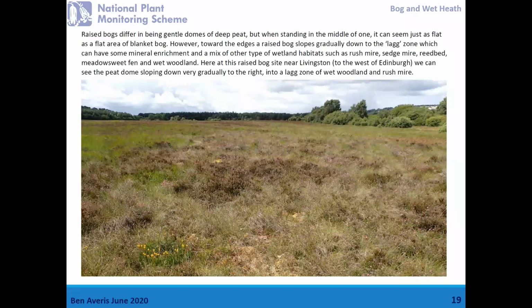So you can end up with bits of wet woodland, as in that photograph there on the right. We're looking down into the lag zone there. There's some wet willow birch kind of woodland, rush mires, sedge mires, a mixture of different kinds of vegetation that you can get, forming a narrow band around the edge of a raised bog. And raised bogs tend to be more in the lowlands, in areas where the climate's not quite so intensely wet or cool.